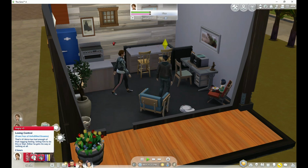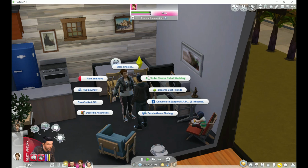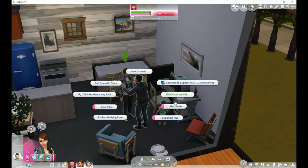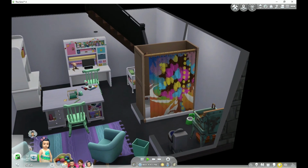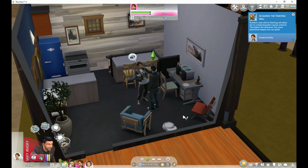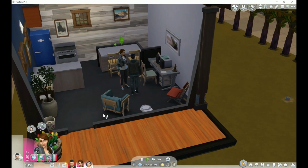Why is he angry? Losing control. Okay. Did that help a little bit? Okay, you need to go potty, so why don't you head over there and go potty? I don't even know if this is going down. I feel like you should go to sleep or something. She acquired the painting skill. Okay, he's still very angry.